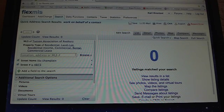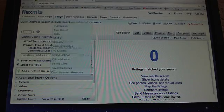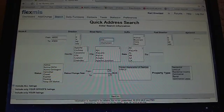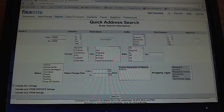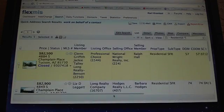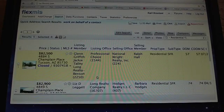So now you're like, well, crap, how do I figure this out, right? Here's the easiest way I know to do it. You go to search, and then you go to address, and then instead of saying 4873, you say 4600 to 4900 Champlain. All right, and you're going to get a range of things. Then next. Somewhere in there, there's going to be something on Champlain.